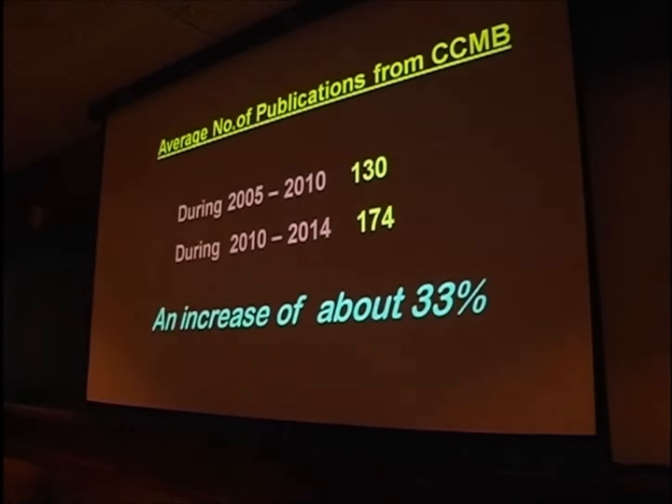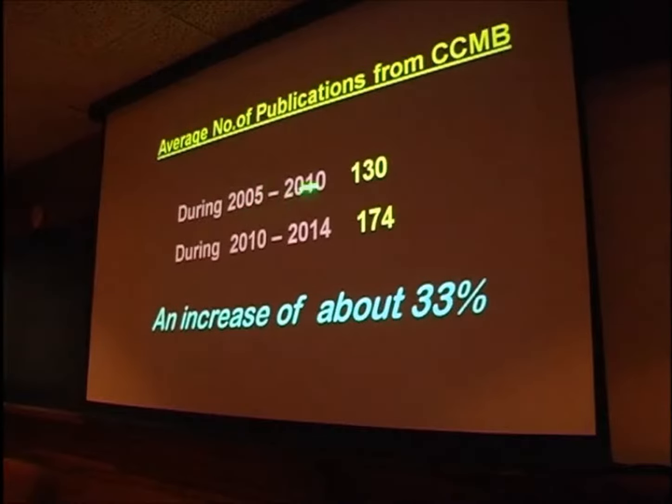From 2005 to 2010, we had 130 papers per year on average. Now, from 2010 to 2014, we have 174 papers per year. So we have about a 33% increase in publications in the last 3 years. And these papers are not only in number, they are also in high-profile journals: Nature, Science, Cell. The impact factor is more.